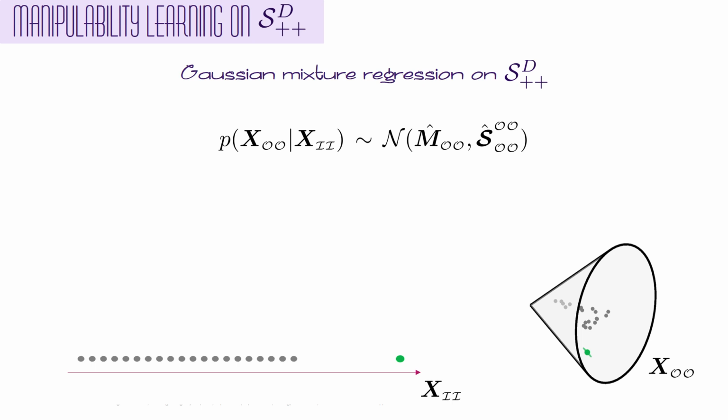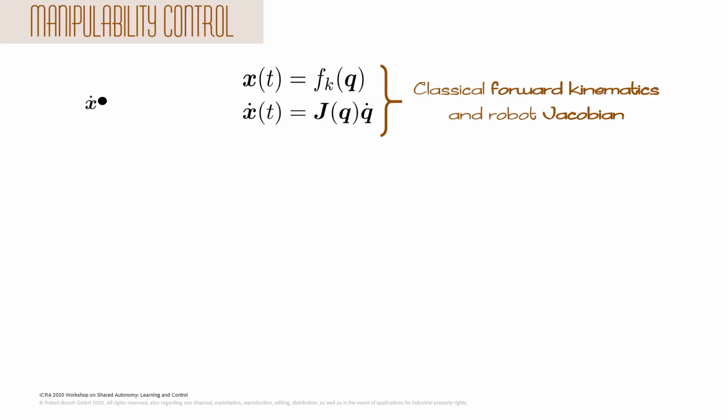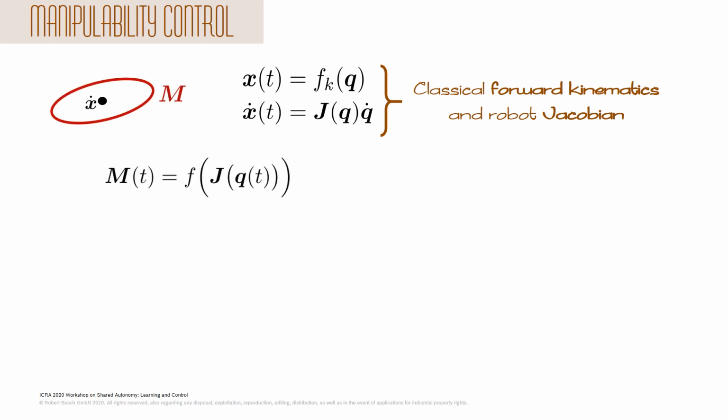So with this structure, we are able to provide a specific manipulability profile out of a model that was learned from demonstrations. And now the next question is, how can we track a specific manipulability profile? That's exactly what I'm going to talk about in the next slides. First of all, we got some inspiration from the classical forward kinematics. Now we want to retrieve a relationship between the manipulability ellipsoid and the joints of the robot.